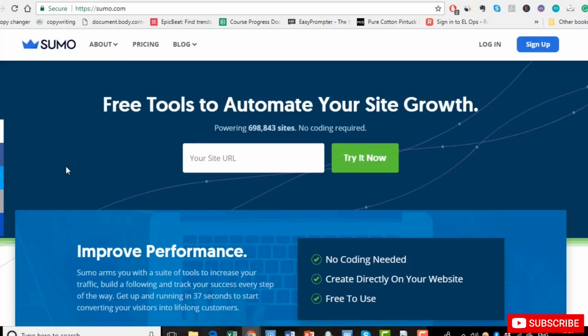Free tools to automate your site growth. Now, the word free is a high emotion word because people love saving time and money. It's one of those words that is going to grab most people's attention. The word automate, that fits back in the category we just spoke about us being a bit lazy, because we all love things that come to us without having to put too much effort in.